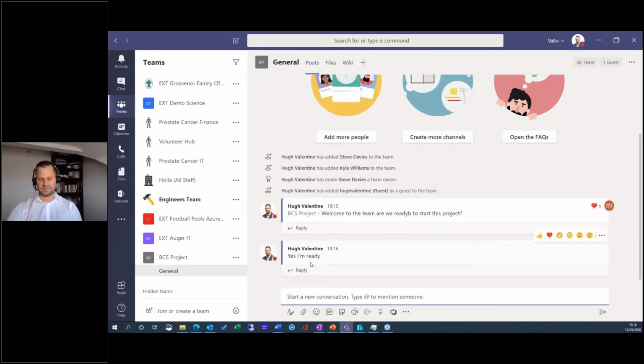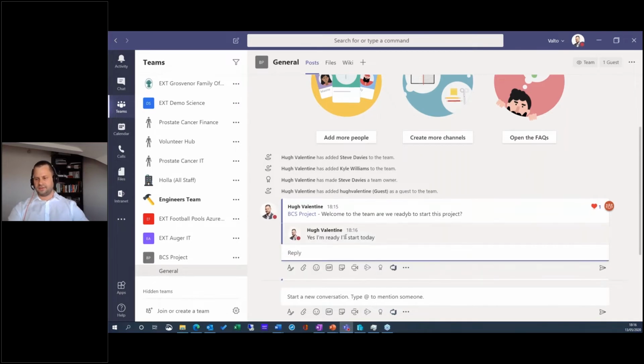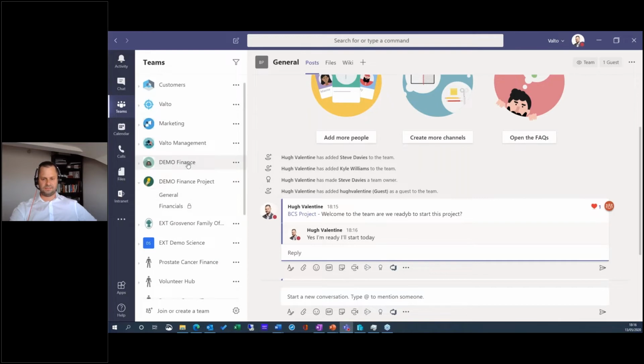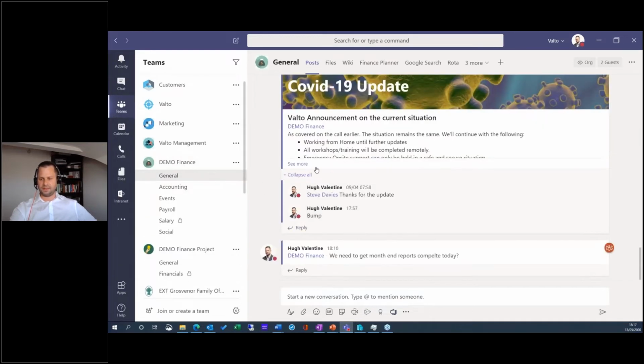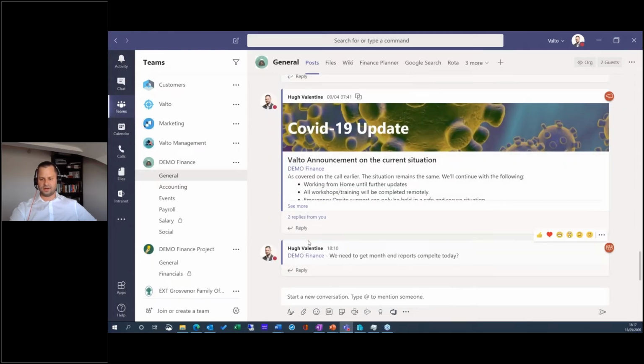Now, one of the common mistakes that people make when they get started with Teams, and you might see this if you're using Teams already, is that they'll start to put conversations in just below here. So they might start to say, yes, I'm ready. And what that's doing is it's creating additional threads. So the problem with that is if we come to search for this afterwards and we try and find information, it's going to be very difficult because all the conversations are just a huge stream of chat. So it would be very difficult to find conversations and relate them to projects.